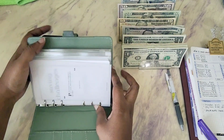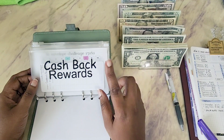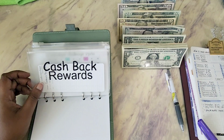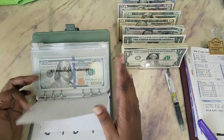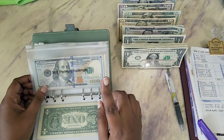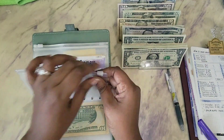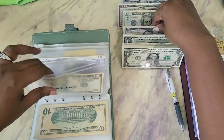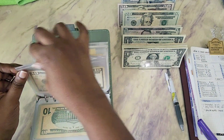So I will be doing my cashback rewards into 2024. My goal is to accumulate whatever my cashback rewards, Rakuten, Visa, whatever, settlement things, whatever, to accumulate it for the whole year. We'll get to the 80 envelope challenge. The 365 challenge will be changing, so I will be taking that off. And we'll be doing the dollar challenge in here, but oh, LB plans gets $15. That's a 10, right? I almost forgot about that. Yep.